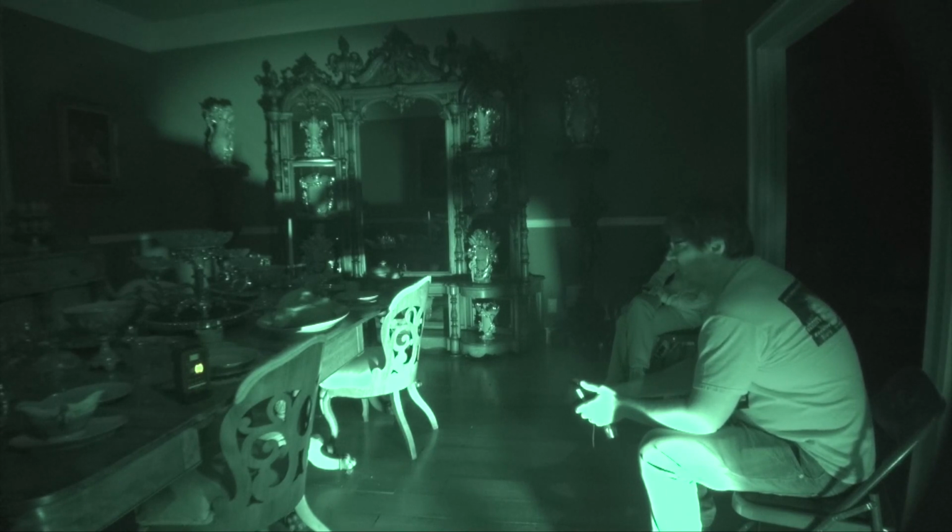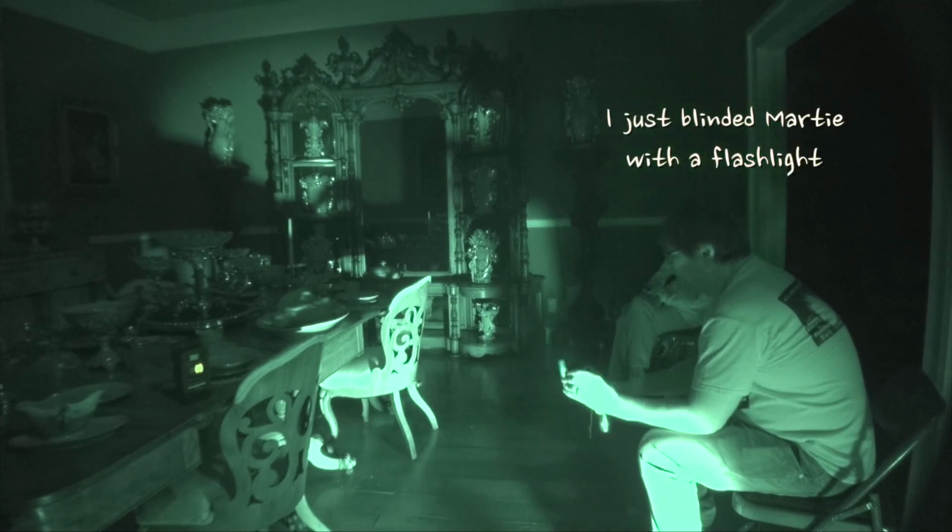But the table is a lot more interesting because it has claws. Yeah, it does underneath. I like this. It's very cool. Thank you. You just want to see the claws.